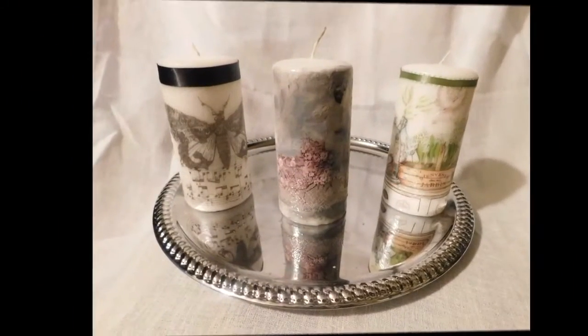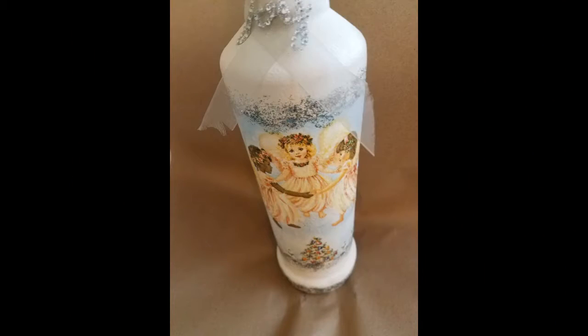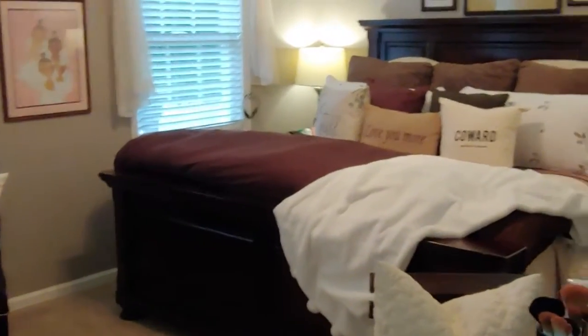Today, as promised, I will be doing the reveal for my winter second floor area. So let's get started. Here we have the master bedroom.